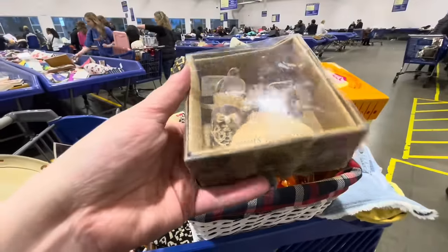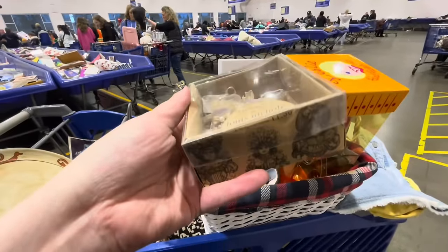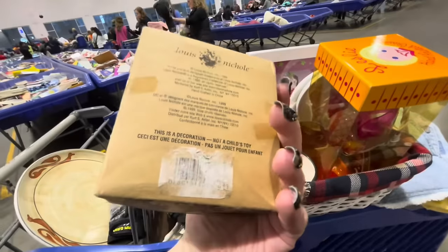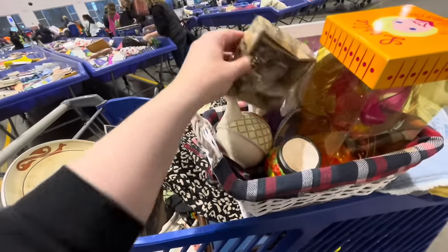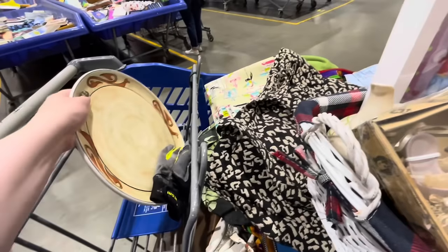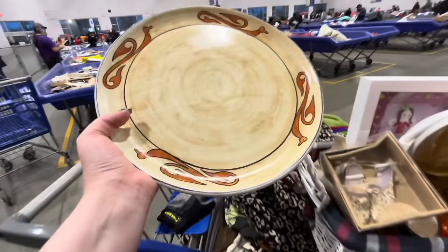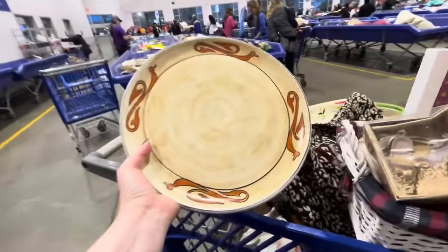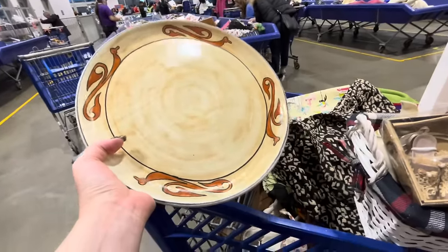Okay, next is a set of Louis Nicole little shoe ornaments from 1999. So those are vintage and pretty lightweight. So let's give that a go. Next is this funky plate. It is Crate and Barrel, made in Mexico. Like a good funky plate.